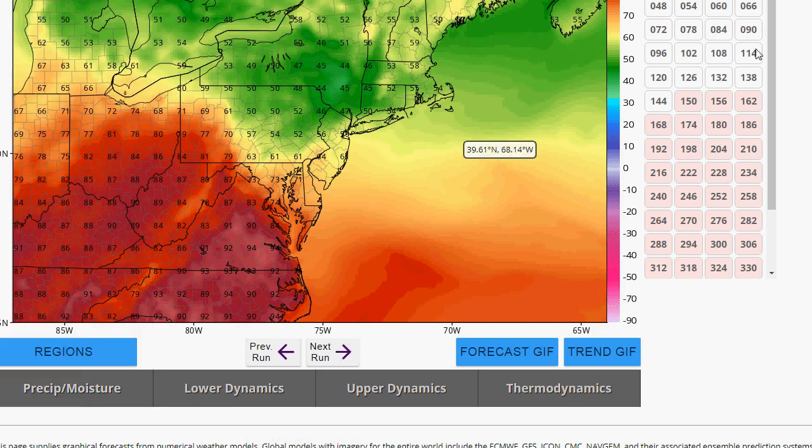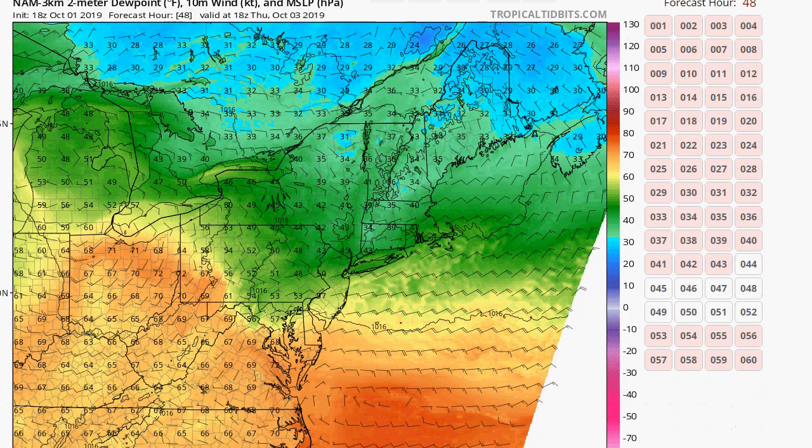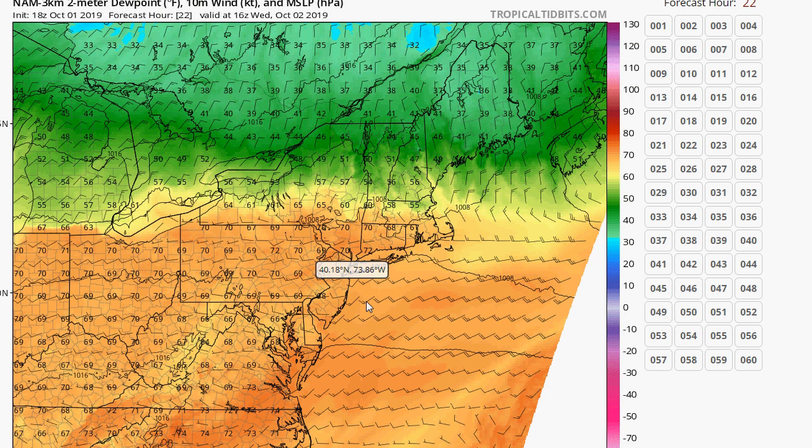So if we look at the dew points, in fact, we'll shift it over to the NAM now. This is more of a short range forecast that I want to look at. So let's look at the NAM. And you'll see we have these high dew points, see all that humidity. It's going to be very humid. And if you look at these wind barbs, you'll see somewhat westerly flow. So the sea breeze is probably not going to get very far inland tomorrow.